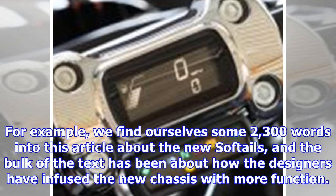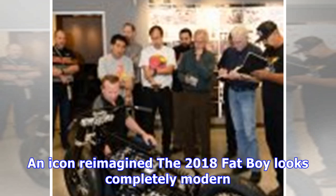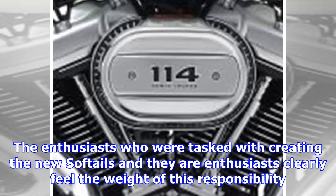For example, we find ourselves some 2,300 words into this article about the new Softails, and the bulk of the text has been about how the designers have infused the new chassis with more function. Only now are we ready to take a closer look at the styling. An icon reimagined, the 2018 Fat Boy looks completely modern, with the solid cast Lakester wheels, the massive 160mm front tire, and the 1950s retro headlight nacelle.